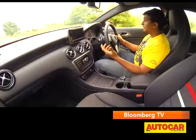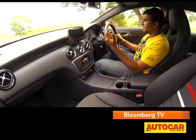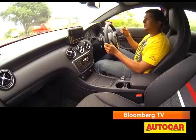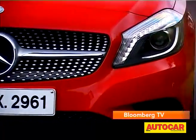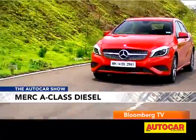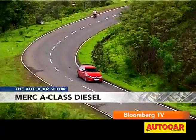I was expecting the A-Class to feel a bit sporty firm, and at low speeds it really does feel that way. You can feel the bumps thunking through, but the thing is, as the speeds rise, it just becomes more pliant and more absorbent. And for the record, when driven reasonably, the A-Class will return 11 kilometers per litre in the city and 15 kilometers per litre out on the highway.